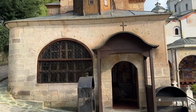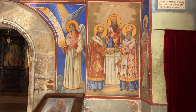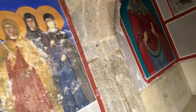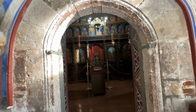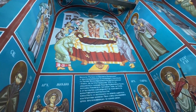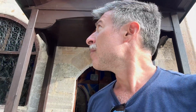And the smaller church here got its look in the 1300s, and this is dedicated to the Holy Mother of God. This church became a mosque in 1585 during Ottoman rule, but not for long.